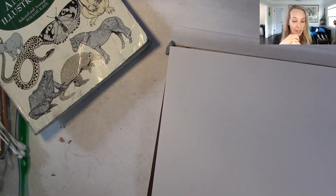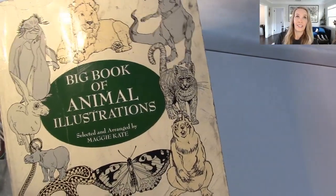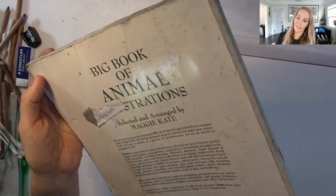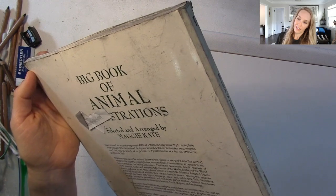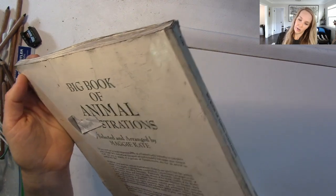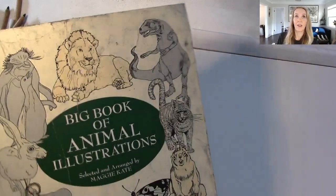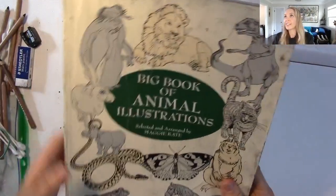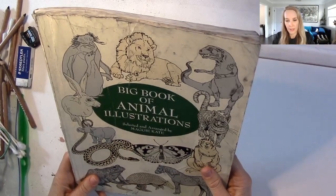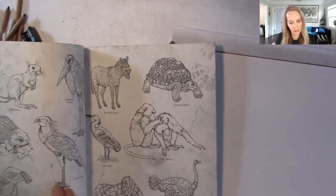So I thought what I'd do today is, as I was cleaning out my old studio, I found some reference books. These are all copyright free. It's like permission. You can use it for commercial artists. It's something that I used in college a lot to get ideas. But I thought what would be fun is if we picked out one or two of these fun little illustrations and kind of brought it to life a little bit.